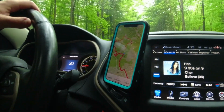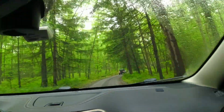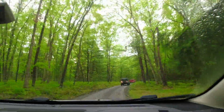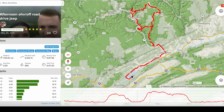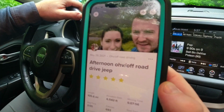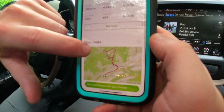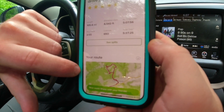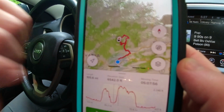Patrick had turned on his AllTrails app when we left that morning, and it was tracking the route that we were taking, which is nice because if you ever want to go back to that area, you can have that route saved, and it tells you how much elevation gain and how much distance you covered. We did the recording on AllTrails, so it was 105 miles altogether. We were out for about 5 hours, and then there's the route.